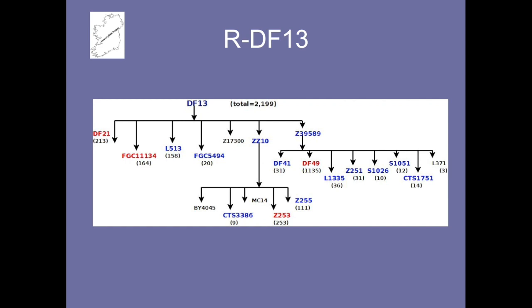Now, in blue, I've listed the branches for which we have subgroups in the project, and in red I have highlighted the ones I'm going to talk about. I can't really talk about them all, so I tried to go for the biggest ones, or perhaps the ones with some interesting thing to say. So DF49 I'll talk a bit more about, and Z253, and FGC11134, and this one here, DF21. So I'll be just giving you a little bit extra on those. It won't be comprehensive, but it'll just be delving a little bit deeper into them.